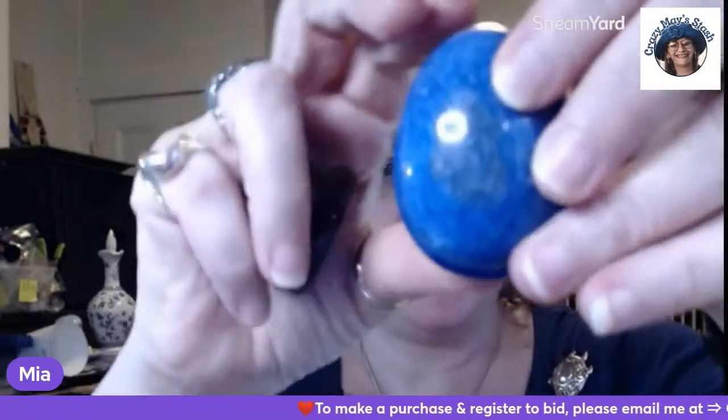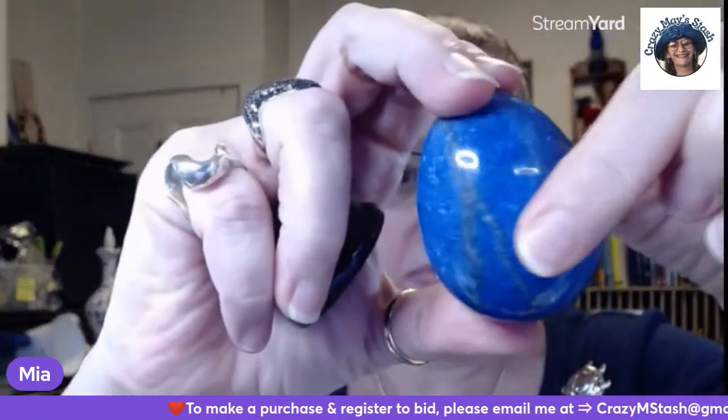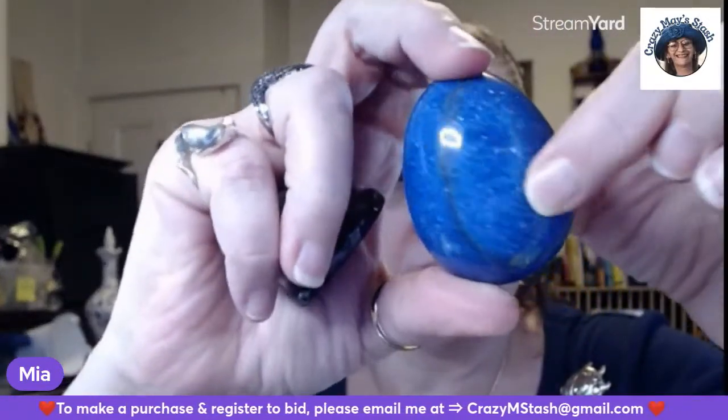Yeah, so this one is actually lapis. You can see there's veining in there and such. And your happy, wavy glove hand. Oh, I know. Glove hand is over there. That's not for sale, though. I love that. That was made the year I was born.